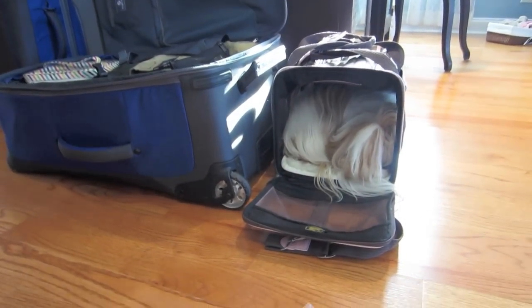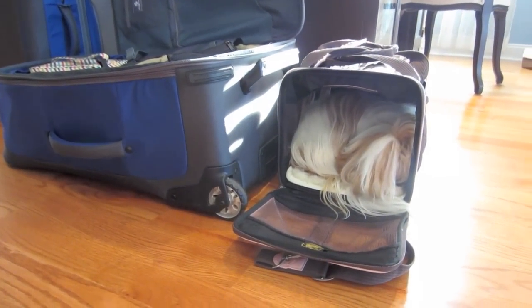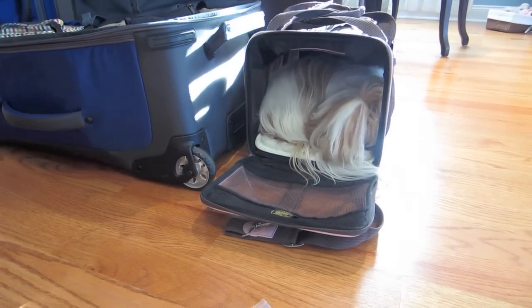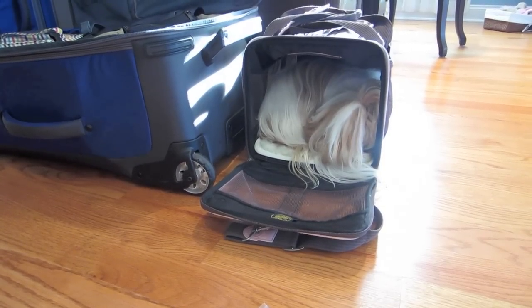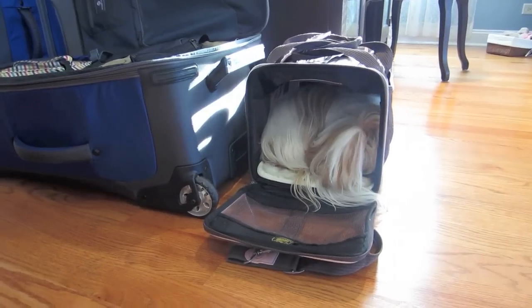Now, like I said, tonight I will be sleeping with her pet blanket, her Dream On blanket, which I will then tomorrow morning put in the bottom of the Sherpani bag. But you'll see that because I'll walk you through our pre-flight steps tomorrow.